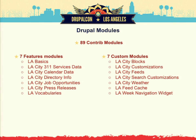So basically we had mostly contrib modules. We didn't really have to do a lot of custom code for this, which speaks a lot to the power of Drupal and the community and all the great contrib modules that are out there. Most of our custom modules were features, so configuration, content types, things like that. We really wrote a surprisingly small amount of real custom code to support all the things that we did.